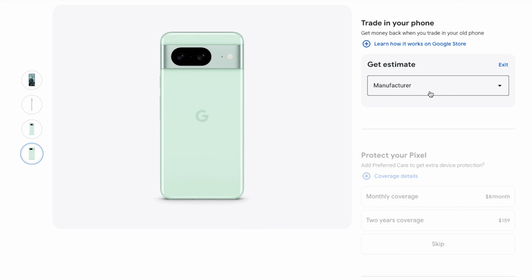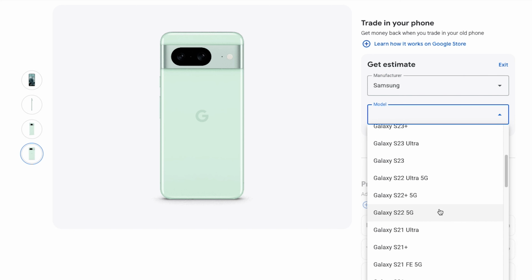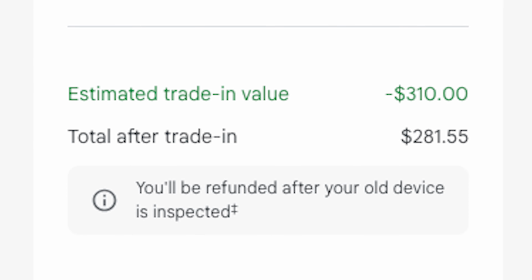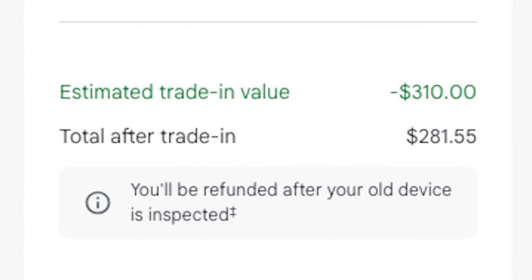So, I'm a new Pixel user. How did that happen? Well, I found the best possible trade-in offer for my old Galaxy S21. First, Google was offering $150 straight off the Pixel 8. Then, I got to add in an insane trade-in offer of $310 for my S21.